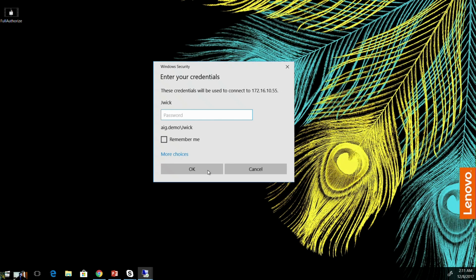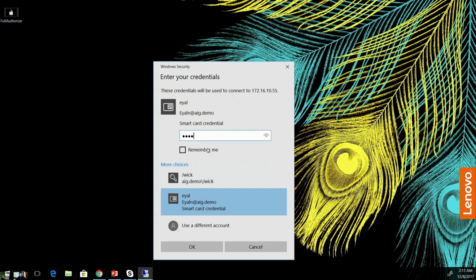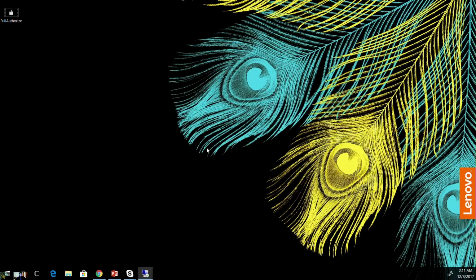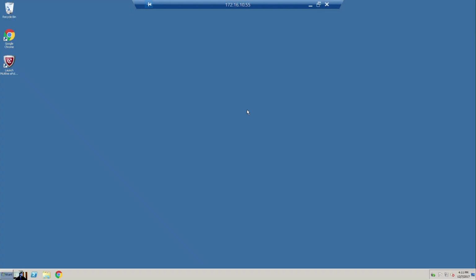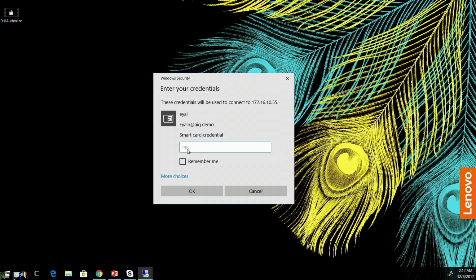So I'll choose smart card authentication and enter my PIN code. This is a scenario of a victim: someone logs into his server using a smart card. And right now I will also open an attacker session, an unprivileged attacker session, using nothing but a password.